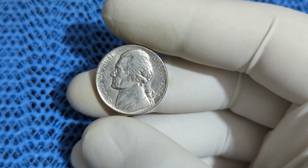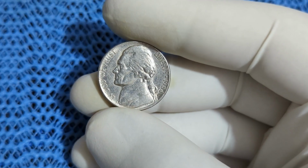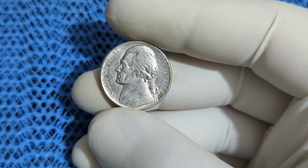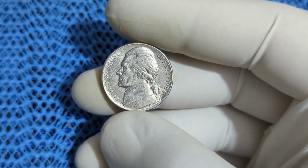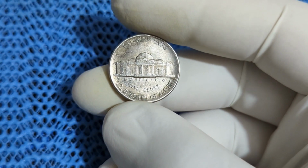The 1984 Denver Mint issue. At first glance, this nickel might seem like just another 5-cent piece, but beneath its surface lies a story rich with history, minting intricacies, subtle rarities, and evolving market values that continue to captivate collectors in 2025.